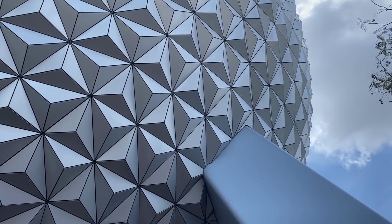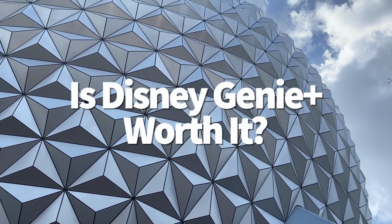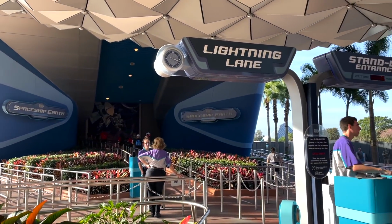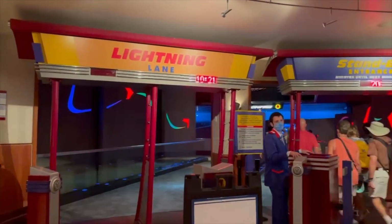Okay, I promised we would get to this part of the video, and here we are. Is Disney Genie Plus worth it in Epcot? Oh yes, Disney Genie Plus, aka the newest way we can bypass the main queue lines and enter much shorter lines called lightning lanes in the parks.